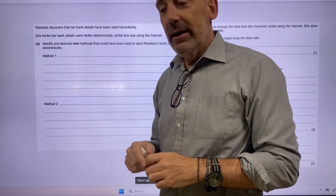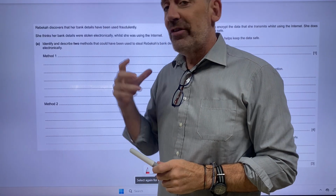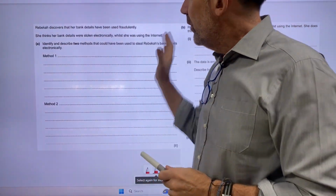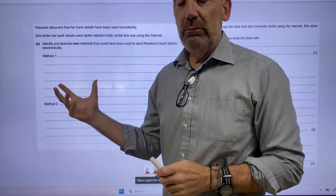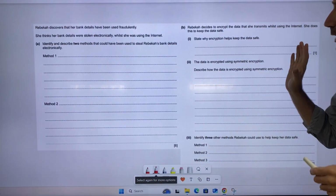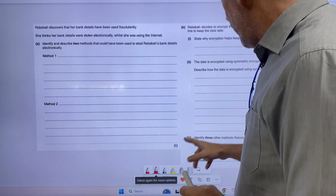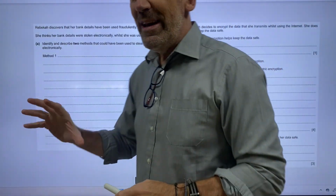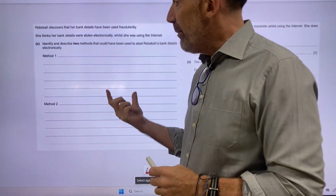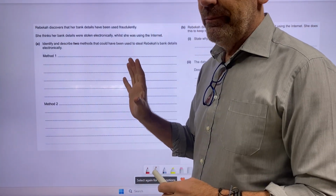Okay, welcome back. This time we're going to be looking at another question in terms of cybersecurity. We're looking at how our information can get stolen, and then we're going to be looking at encryption and how we can protect our data. This is worth 6, 10, 14 marks. So about 20% of paper 1, this is from 2022, is taken up by this question.